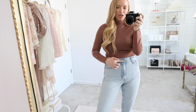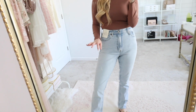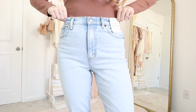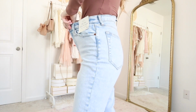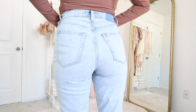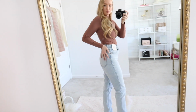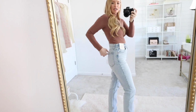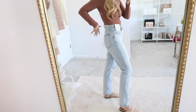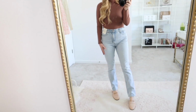So these hit above the belly button, whereas the low rise hit just a button distance lower, so like right here. I don't particularly love this wash as much. It's definitely a more bleached look with some fading. It's a little bit darker, which does give them a more 90s style. The pockets are definitely sitting a little bit wider on me and a little bit higher. They're not too high, but I think that's from the more high-rised version of these pants.